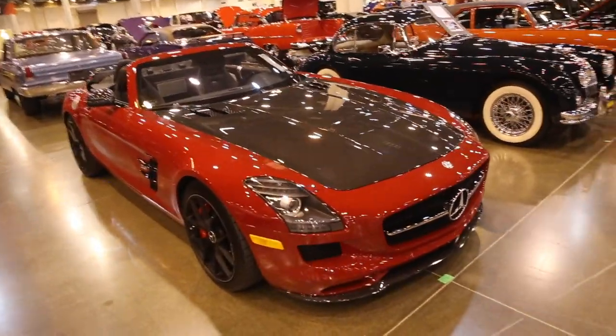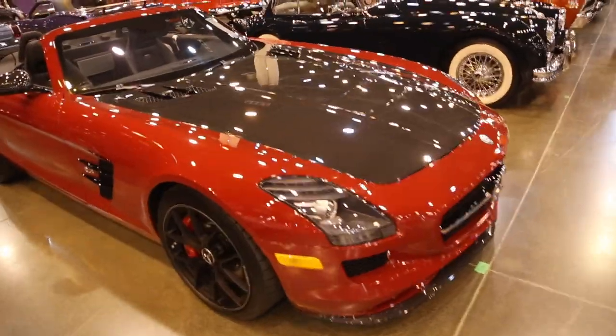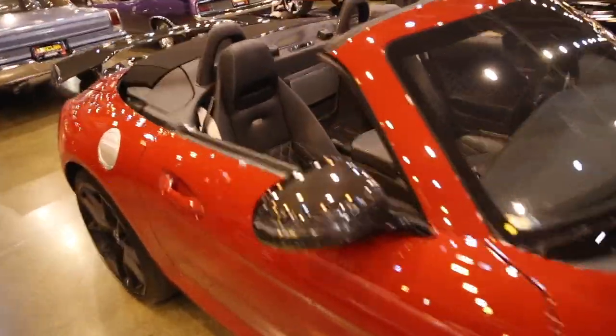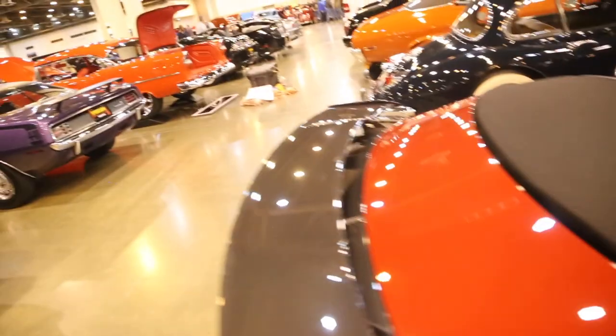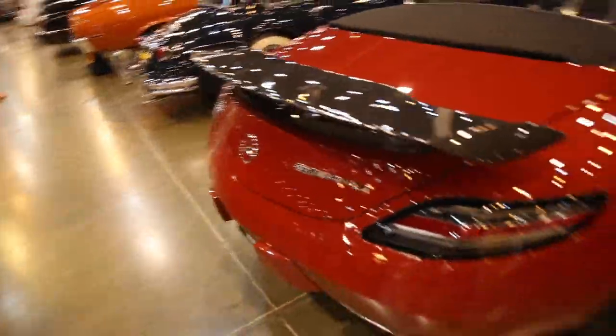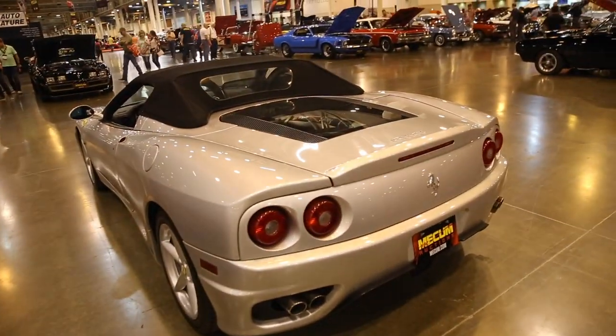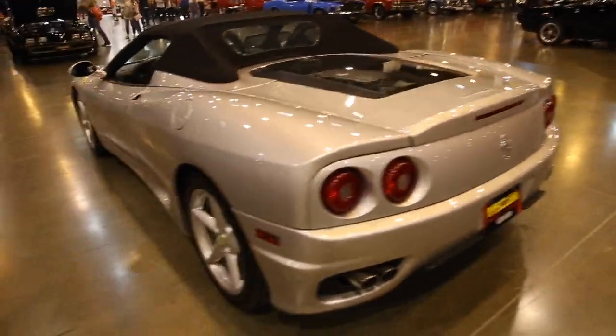So we got this one of 350 for the entire world, SLS Final Edition Roadster. You get the full carbon fiber hood, carbon fiber mirrors, very, very nice interior with the diamond stitching everywhere, and this pretty sick wing. Now would y'all take this or the silver Ferrari 360 convertible?